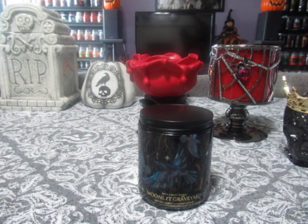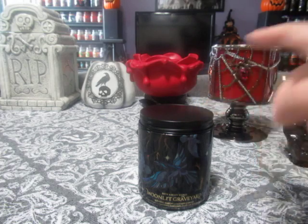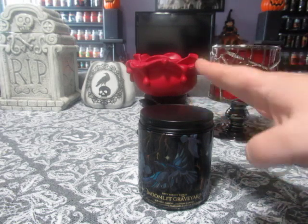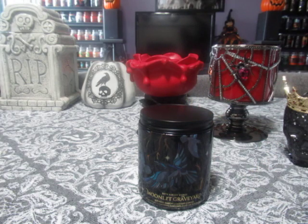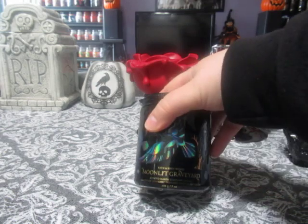Some of you may be aware or have heard of Yankee Candle's Witch's Brew. Moonlit Graveyard is what it reminds me of, Witch's Brew by Yankee Candle, but a little bit on the lighter side. Now, once in a while, Bath & Body Works will release a candle for Halloween that's more on the conceptual side instead of the fruity or generic side of fragrances, and this is one of them. I absolutely love it. So that's Moonlit Graveyard.